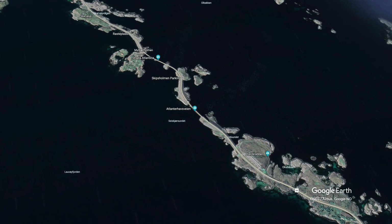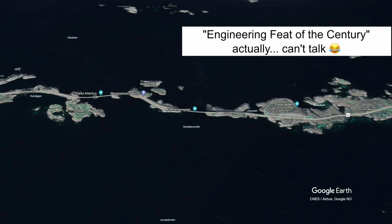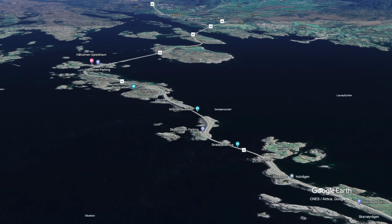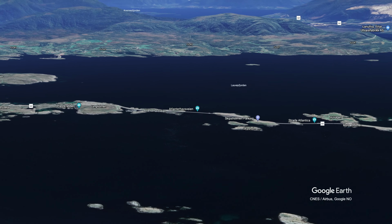So the Atlantic Ocean Road is this 8-kilometer stretch between Bud or Bad and Averoy or whatever it's pronounced, like Overoy. It was voted the engineering marvel of Norway of the past century or something to that effect, and also the world's most beautiful drive. It's this 8-kilometer stretch that hops between islands with these stunning bridges, and it's entirely exposed to the Atlantic Ocean. So I have very high hopes. I've seen pictures of it before.